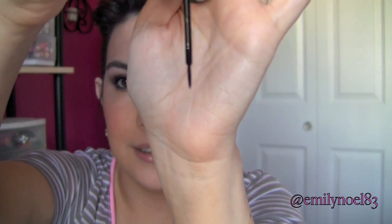The e.l.f. Precision Liquid Eyeliner. Everybody needs a good black eyeliner, and this has a brush tip there. You can see it's got some nice black product on there.